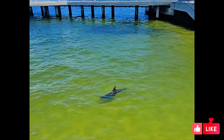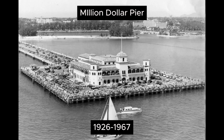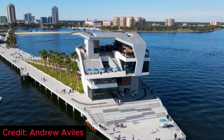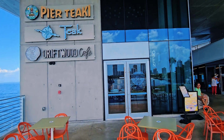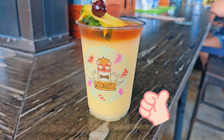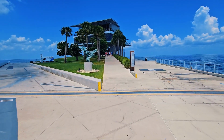Over the years, different piers were built here that provided entertainment and attractions for the community. These include the $1 Million Pier, and who can forget the famous inverted pyramid pier with this notable design. Today's pier includes 360-degree views of this amazing location. Inside the pier, you'll find restaurants, bars. You can expect some tourist prices, but I have to say the adult refreshments are pretty decent after the ride, of course. Access to the complex and the pier is absolutely free.